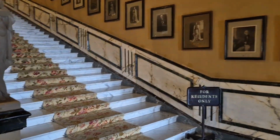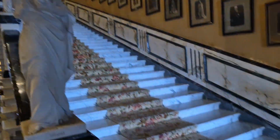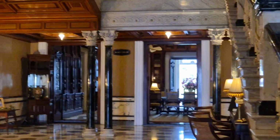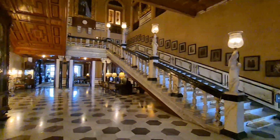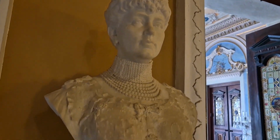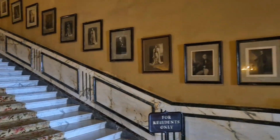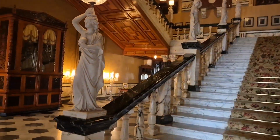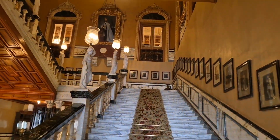The staircase, my friends, is a miracle, because this entire staircase is just balanced on these 4 columns, nothing else. 4 columns handling this entire staircase. Isn't that an architectural masterpiece? This is the statue of Queen Mary, and you can also see various paintings of British kings as well. And this is the grand staircase with marble over here, a beautiful carpet right over here.